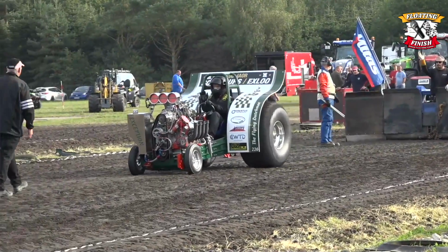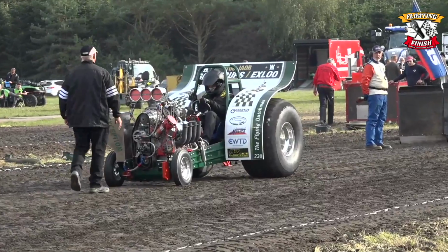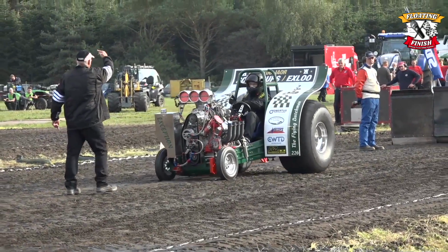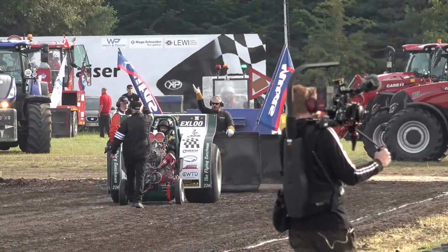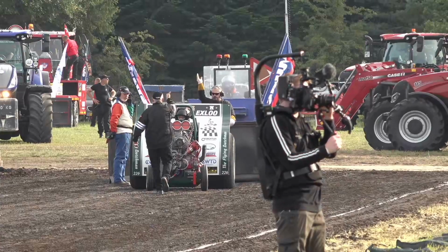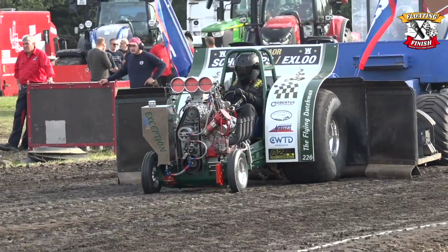So the first starter in the mini modified class is the Exception with Gert-Jan van der Laan, who's driving the first run of this year's European Championship. And let's see what happens. Sascha? Exception.